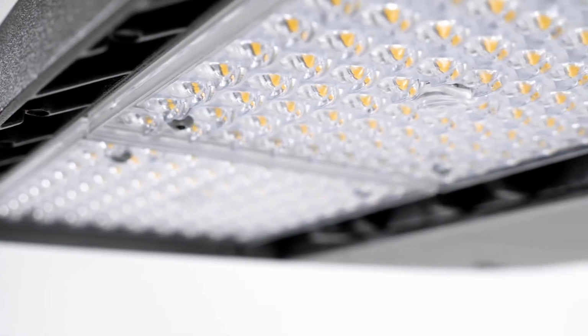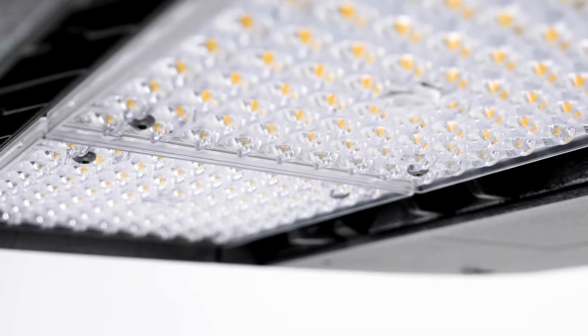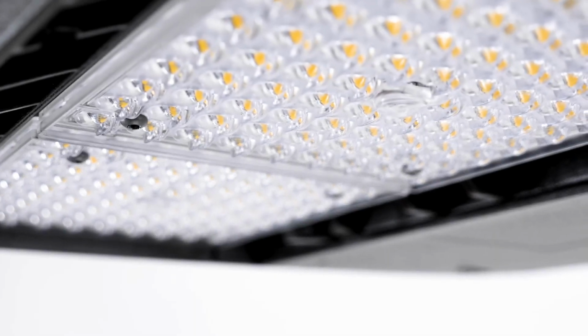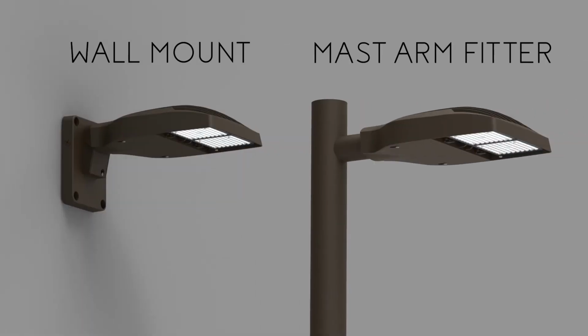These optics are also field rotatable, which gives you even more flexibility with your fixture layouts. The Airo TradeSelect configurations come standard with a universal arm mount, but can be converted to a wall mount or mast arm fitter in the field with the addition of an accessory kit.